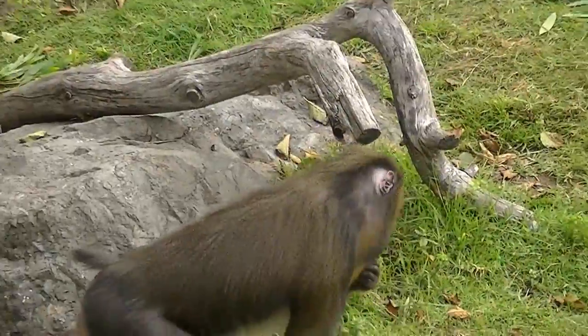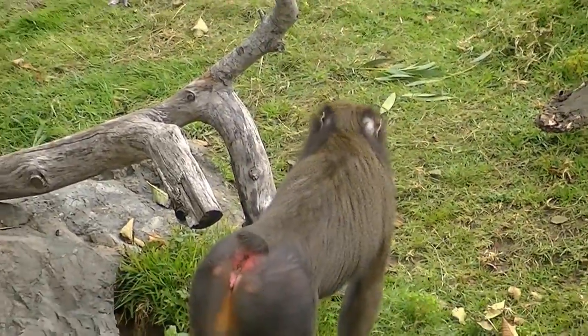There's a baby one over there. There's a baby one over there, too. Let's go see what's fighting, though. Actually, I don't think they're fighting. I think they're just making their noises.